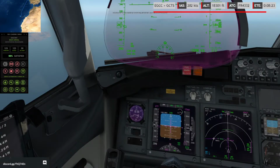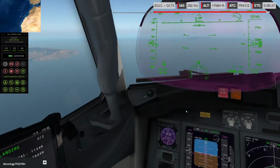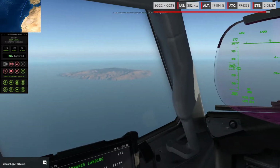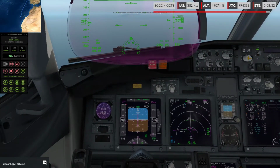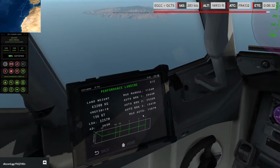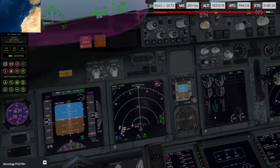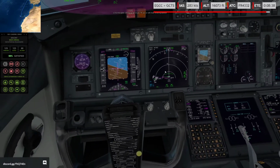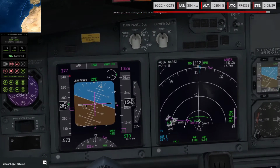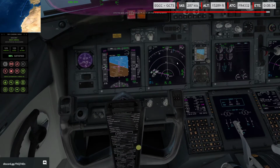Already, we are approaching Tenerife. As you can see, we are just passing through flight level 180 and continue our descent. Tenerife is, I believe, this one. So I have already set everything up. We have the ADF, which is 317. I'm not sure if it's actually working. It should be pointing that way, so I'm not sure why it's pointing the other way.